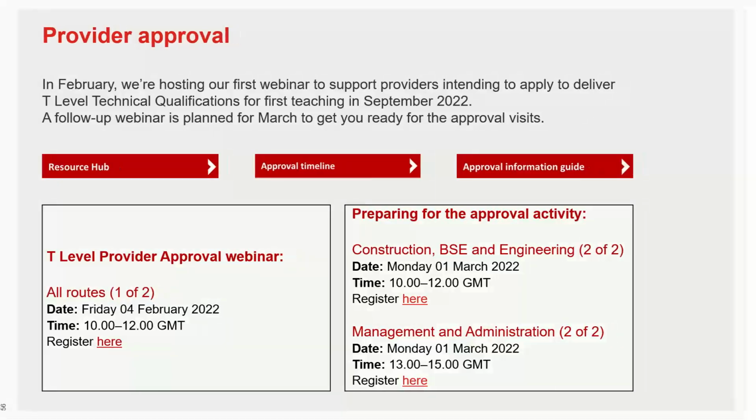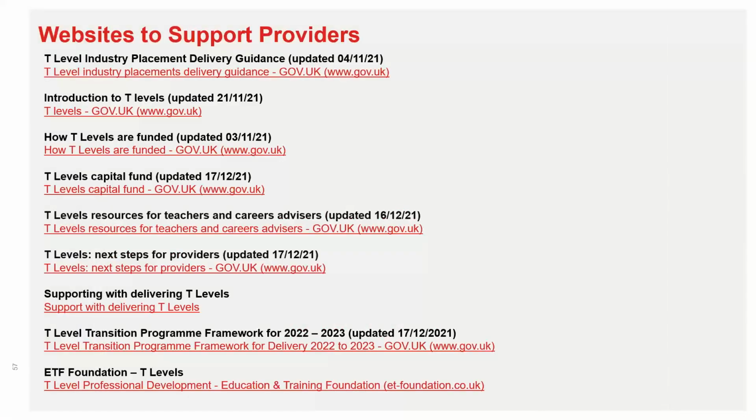In addition to that, we've also got our website to support you and providers. These are being updated weekly, so click on those links there to see what's happening. One thing to look at is the T Level transition programme for delivery in 22-23 and what's expected regarding a transition programme for engineering and manufacturing.